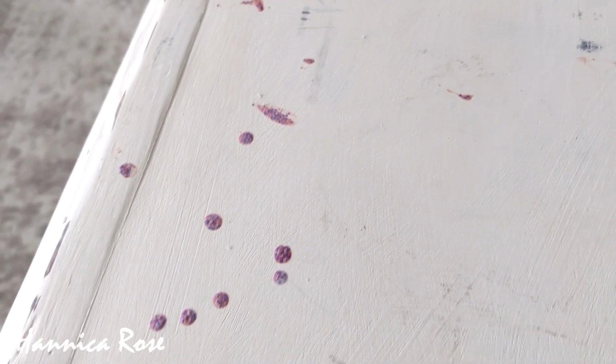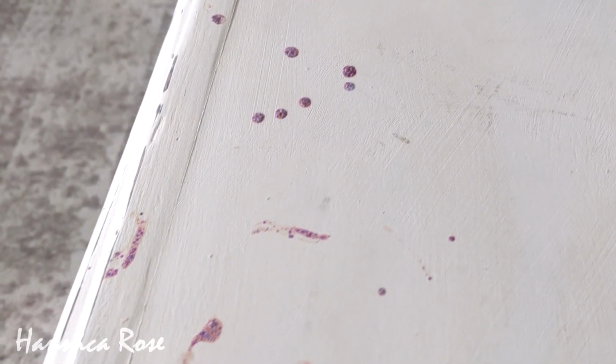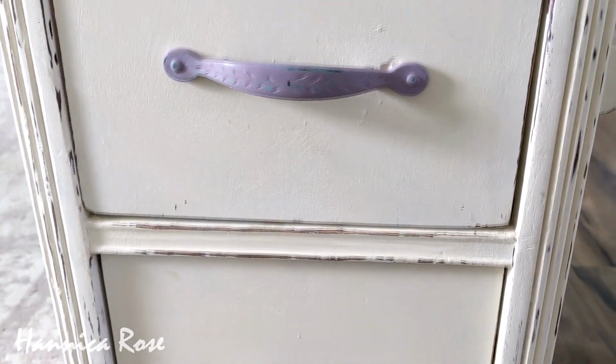Yes, it does need some work. There's some nail polish on the top here that I need to scrape off. It needs some sanding and a new coat of paint. I'll definitely have to spray paint the hardware because it's in really good shape. I just don't like the color.